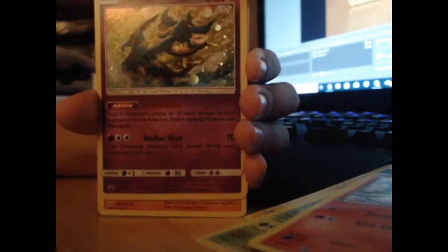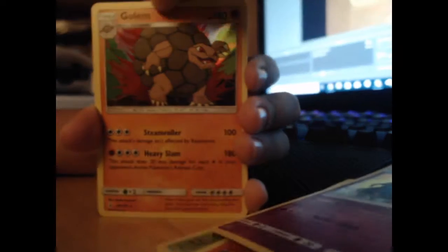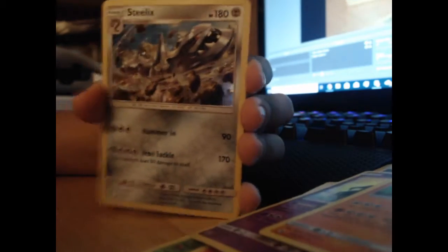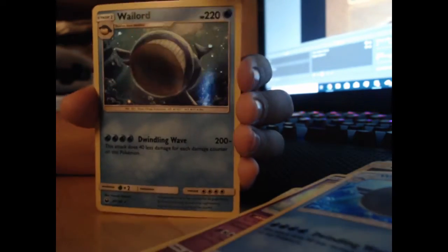Delmize. What's it called? Promo, holo promo. A Golem holo. Steelix holo promo. Wailord holo promo. And another Wailord holo promo. Let's move on. Let me grab another stack of cards.